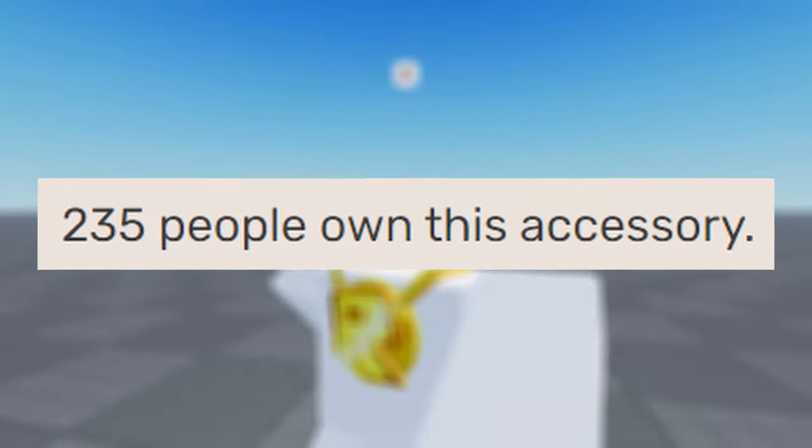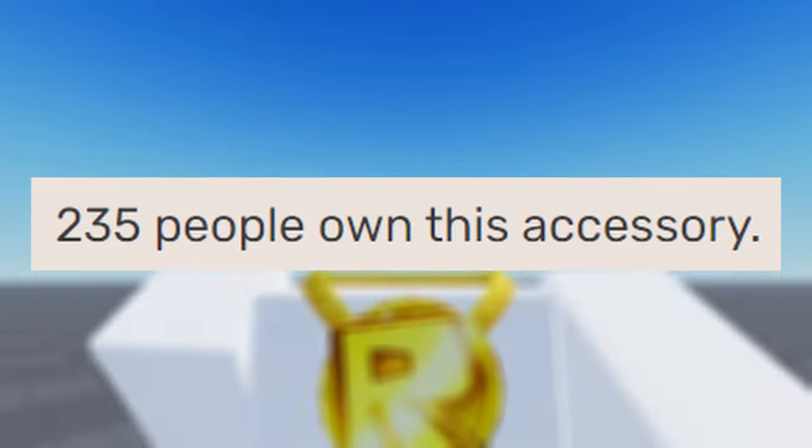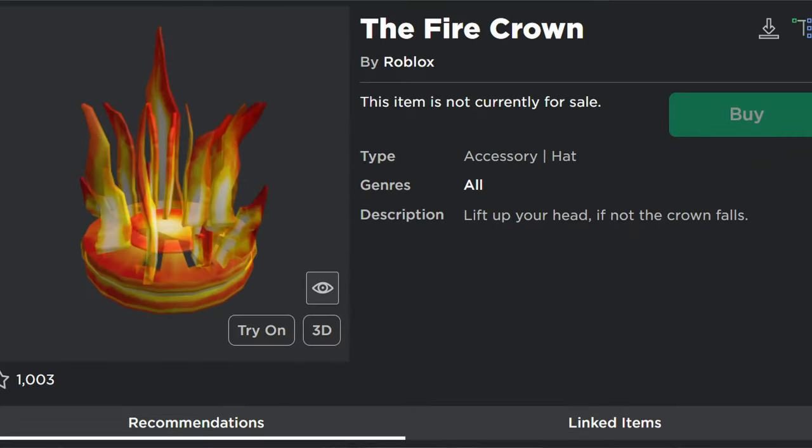Plus, it only has 235 owners, so it would be extremely successful. Yeah, I did tell you it was hard to buy this thing. Up next is the Fire Crown.